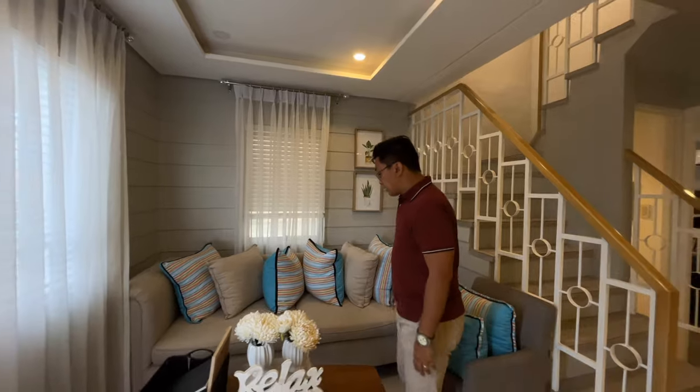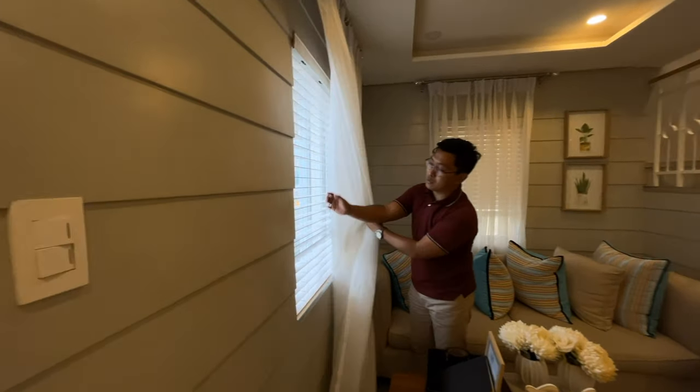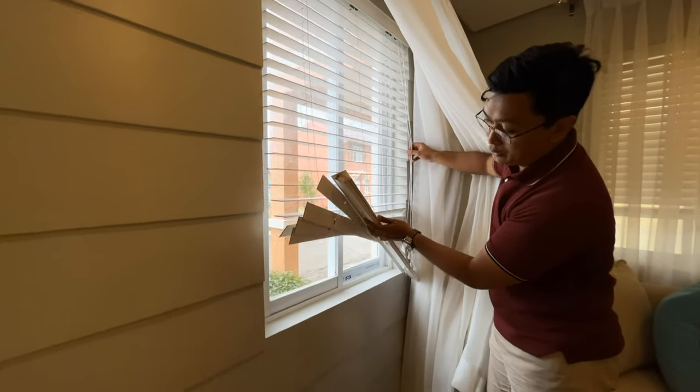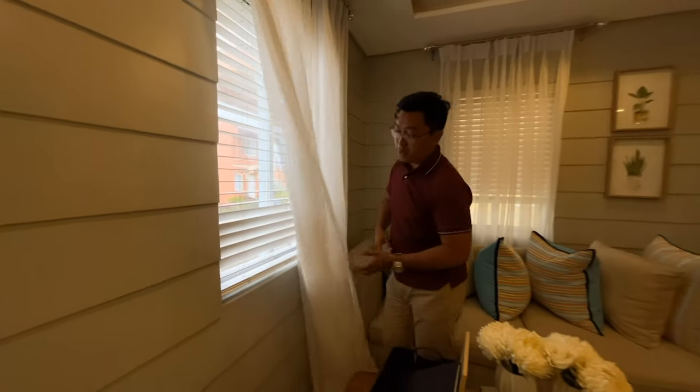And then for our windows, it's powder-coated sliding windows. So para lang makita nyo. Ayan. So taas na ni konti. So this is powder-coated sliding windows. Okay? So puti po siya.